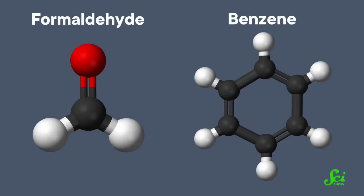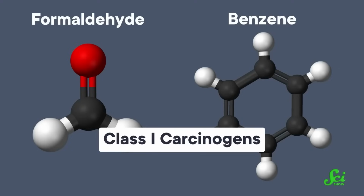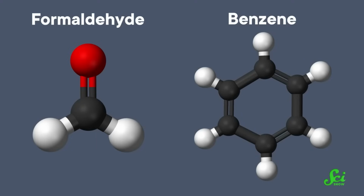Now, this doesn't mean they definitely cause cancer. Labels like these come from the International Agency for Research on Cancer and focus on how strong the evidence is that something could cause cancer in the right conditions. For instance, the formaldehyde and benzene in new car smell are class 1 carcinogens, or known carcinogens. This means there's strong evidence that they can cause cancer.